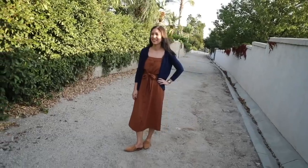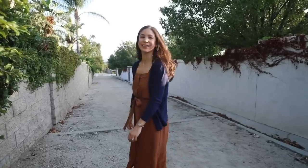Another returning item is the Everlane dress, and I love this color. It's so fall. So once again, this will only be for the fall season. I will not be bringing this into winter, but it's a beautiful dress. I've already enjoyed wearing it. There are some challenges to it. It's hard to get the wrinkles out completely, and it is a solid color, so if I stain it, you can really see the stains. But the dress still looks really good, and I definitely plan on wearing it this entire fall season.